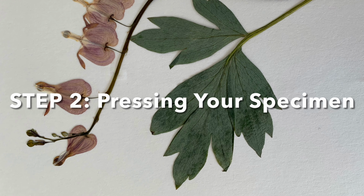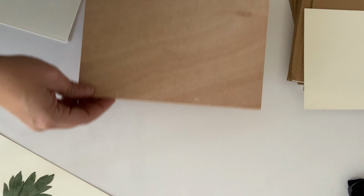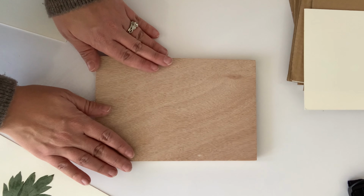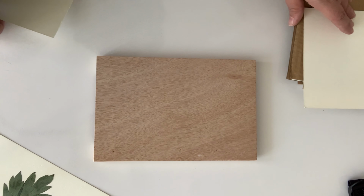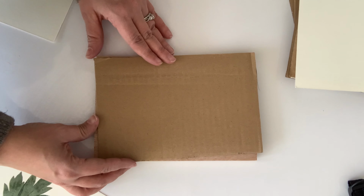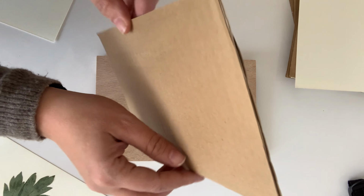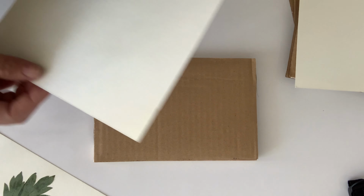Next, I'm going to show you the different parts of a plant press. There are just a few really important parts of a plant press. First being 2 hard wood blocks. You can use books or a flat piece of plywood. This will be the base. Next, you'll need a piece of cardboard. The cardboard helps aerate. It keeps airflow going in and out of your plant press.